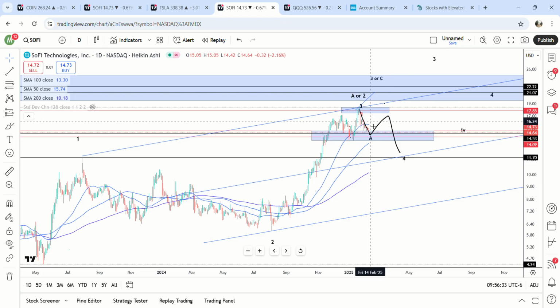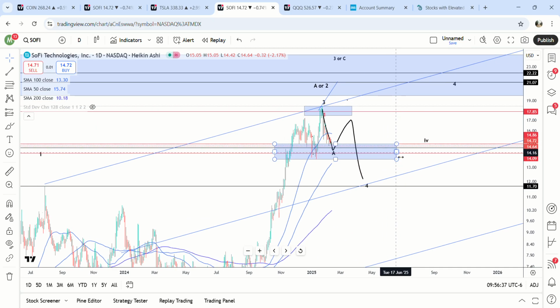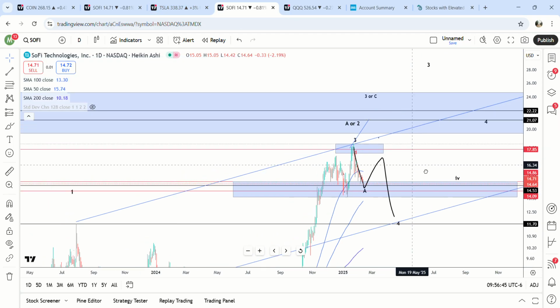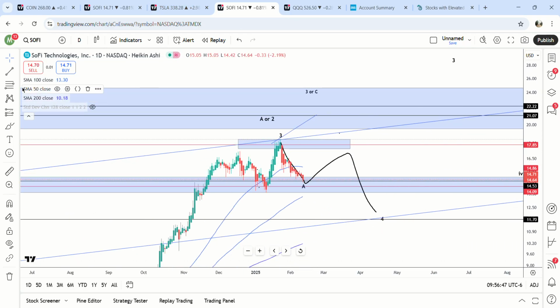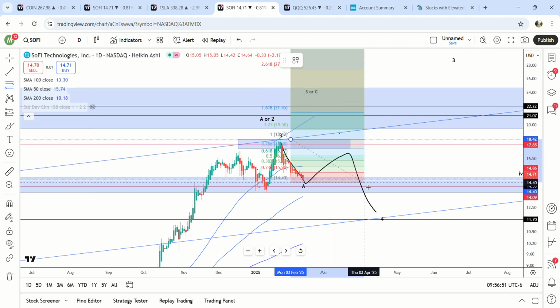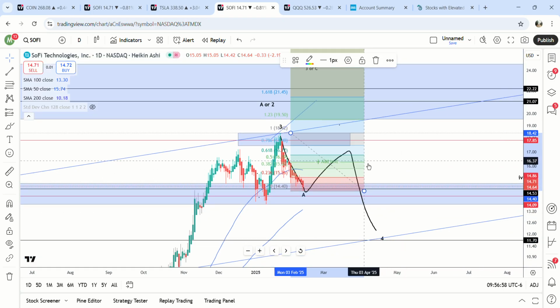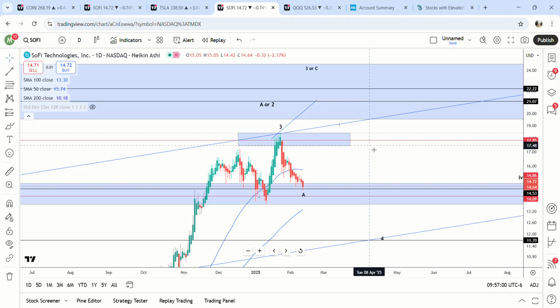But right now, we should be starting that bounce. I've talked about this zone right here for a long time. And we're in that zone. We're coming out of it, hopefully. Tesla's bouncing now. And so I would be looking for a bounce to at least the 0.5 fib. So the 0.5 fib is sitting up here at 1630. So that would give us a nice $1.30 bounce minimum, but you also have a gap here at 1788.